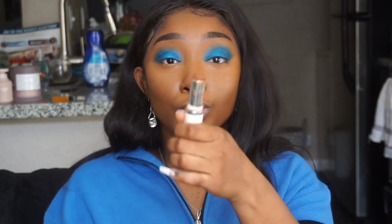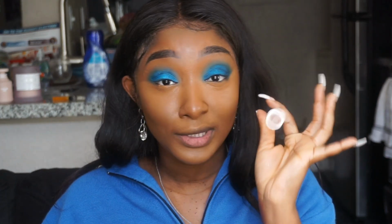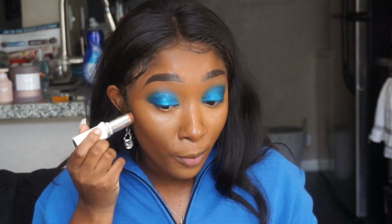And now I'm going to contour using my Colourpop foundation stick. You guys, I'm gonna Colourpop you guys to death with this because this is all I have for contour at the moment. So y'all just gonna have to deal with it.